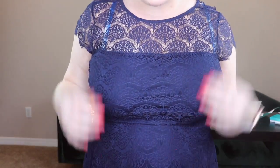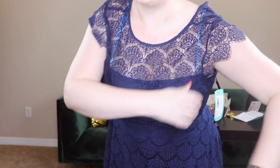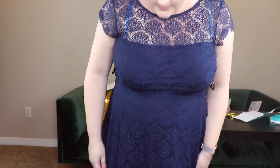Okay, so I'm all alone here, so I'm having trouble zippering this one up. I don't think I want to keep it anyways. I mean, it's pretty, see the pretty lace detail and everything. If I had something to go to, and the arms aren't too tight or anything, which is good. Sometimes with these things they are. And this one also hits right here.